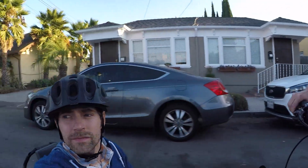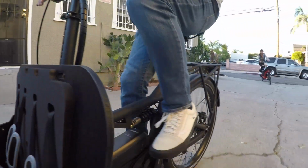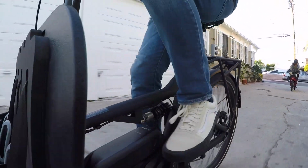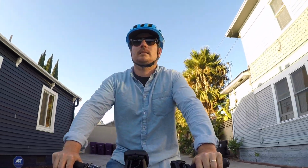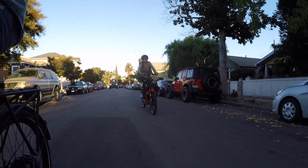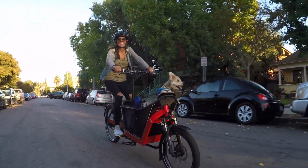Take the little alleyway. Oh, yeah. Oh, this is where the suspension... I love that. It's comfortable? It's really comfortable. I'm not feeling the bumps. It's kind of fun riding backwards, too. Oh, he looks so happy. He's so happy. He loves it.